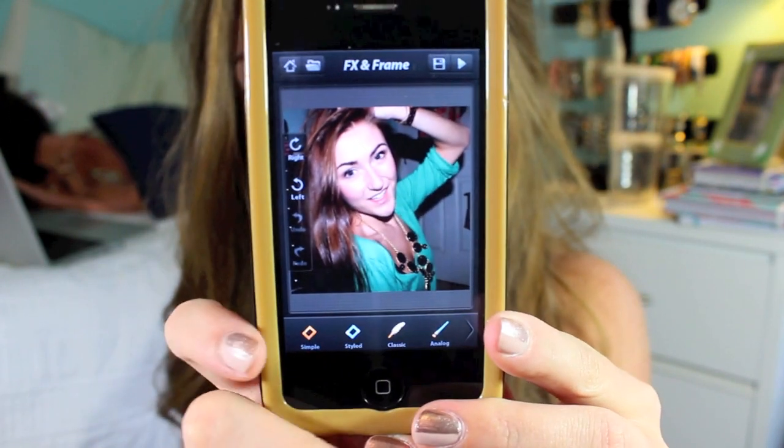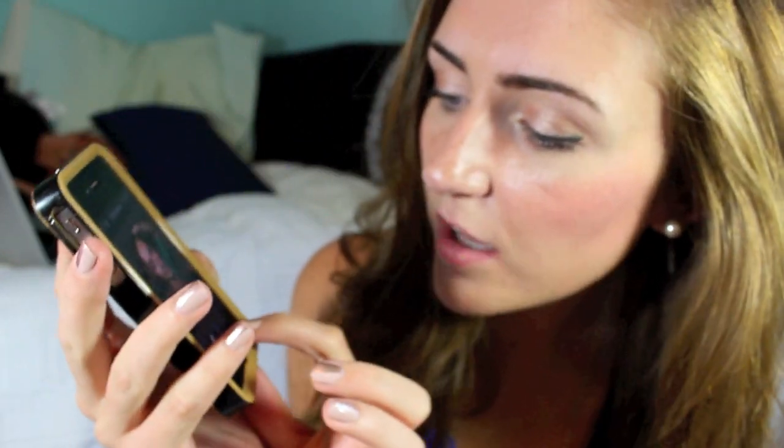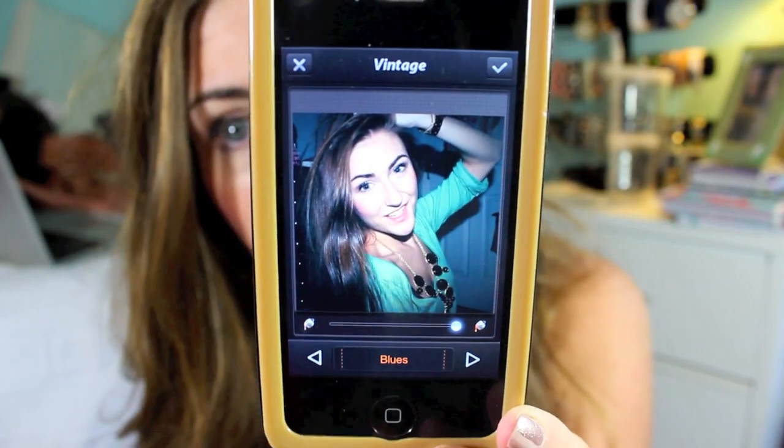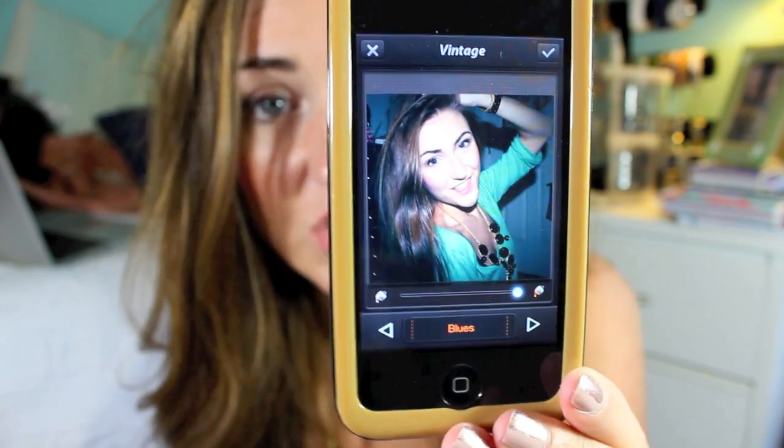Now this app also allows you to add a bunch of different effects to your pictures. It has classics, analog, Lomo, black and white, art, and vintage. So you just click the category that you want, click it to preview it, and you can adjust it from there. And I just think it's a lot of fun because you can add more effects to your pictures.